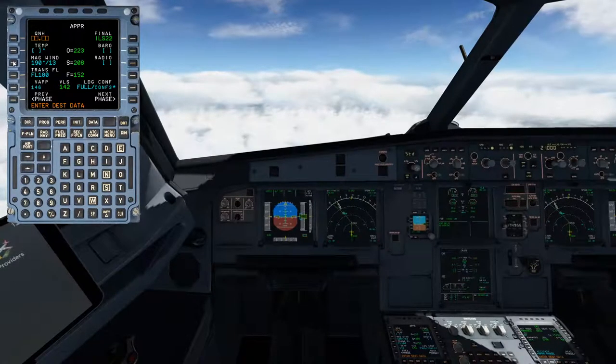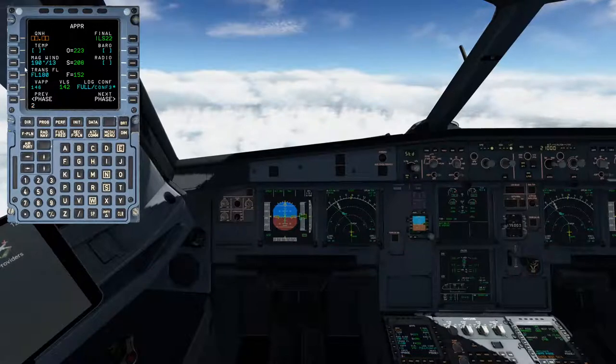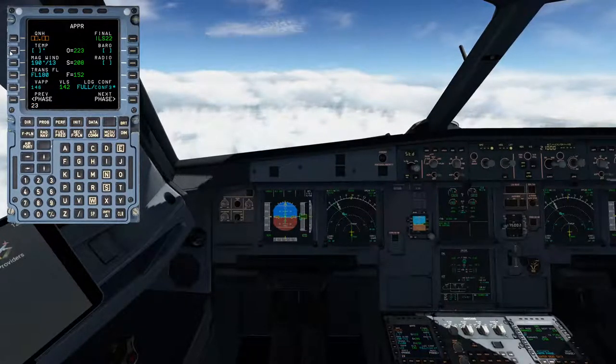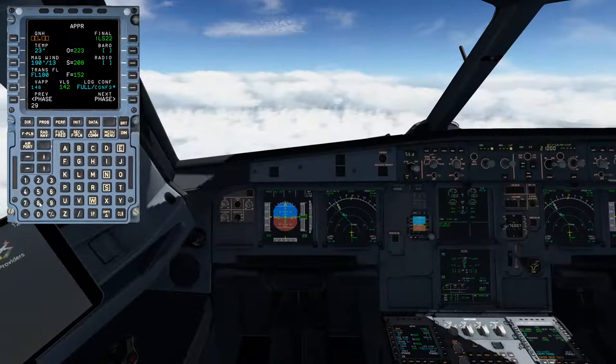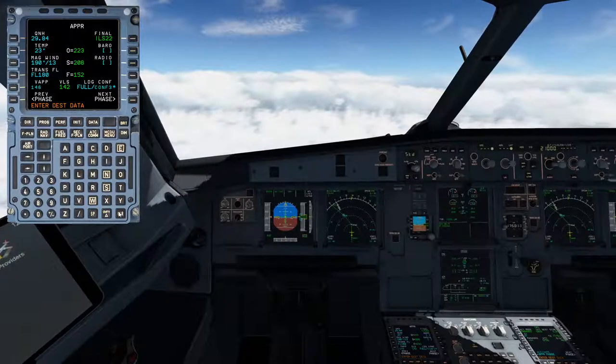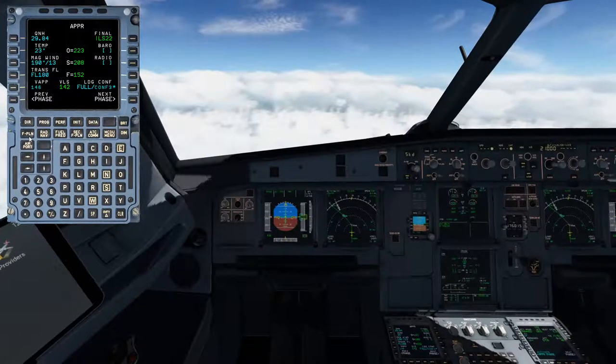17 broken at 4, broken at 4.8, overcast 2.5, temperature 2.3. Altimeter 2.9.8.4. Yeah, relax, dog. 1.46, I'm good with that. V approach speed. Fantastic.